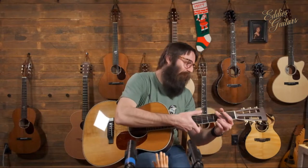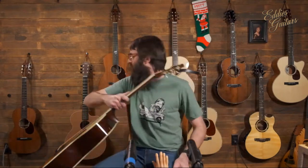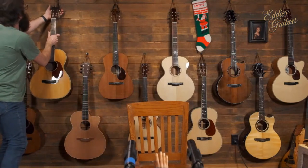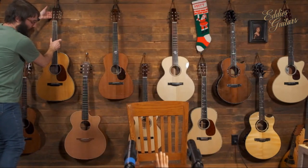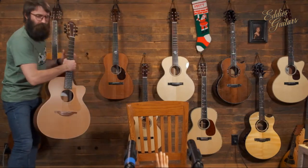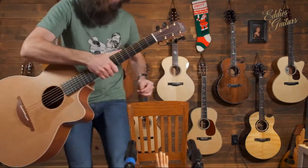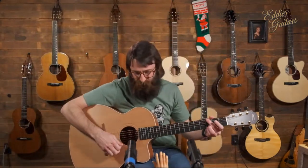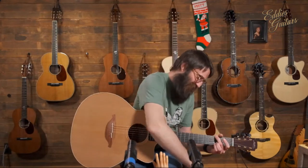That's a great sound. I know a local guy that would like this guitar an awful lot. But alas, we shall move on, folks. Another guitar. Did this just come in yesterday, I think, Hondro? Yeah, pretty much yesterday. Sure. Oof, yikes.